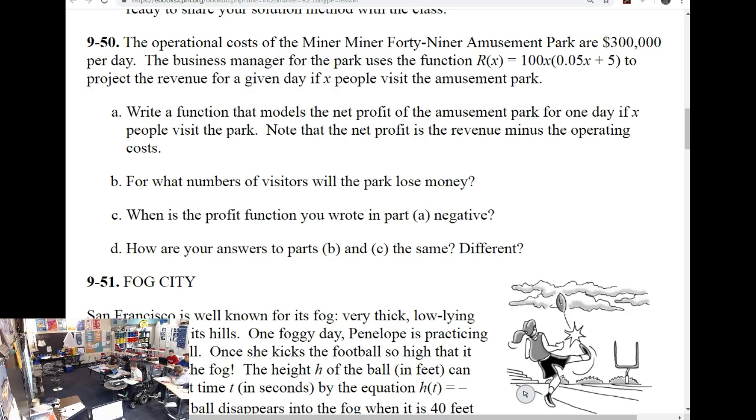So you get the minus. Okay, that's the operating cost. 300. Yeah, 300. Okay, but what about the 100? Why 100? 5x squared minus 100. 5x squared plus 100, right? Plus 500x.